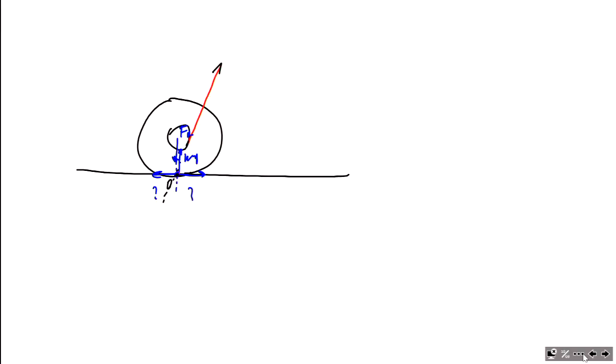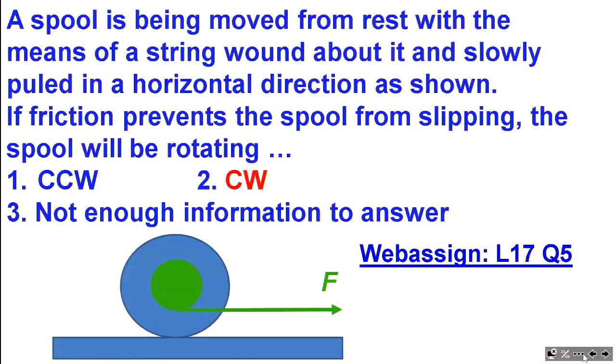Without friction, the situation could have been slightly different, but the answer for this problem is clockwise.